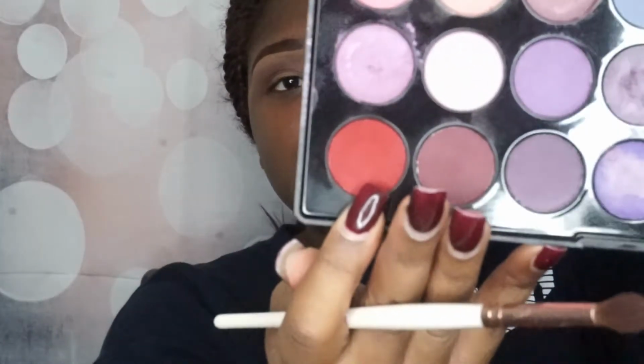So I'm going to take this Smoky Eye palette from BH and I'm going to go in with this pretty, pretty red shade right here. And I'm going to place that right on top of that. I'm going to use the same brush.